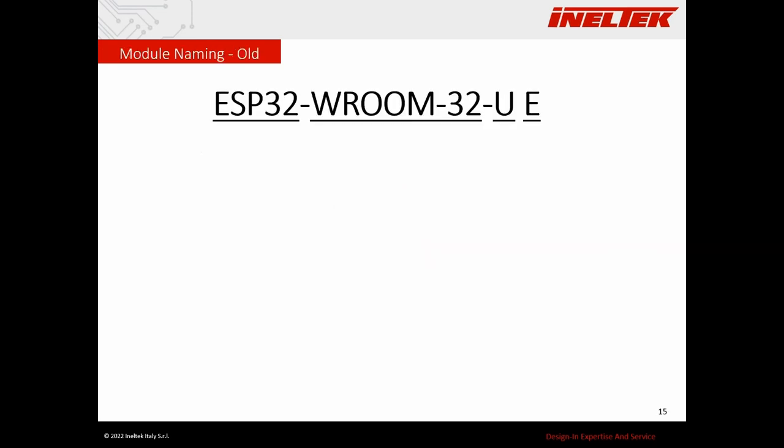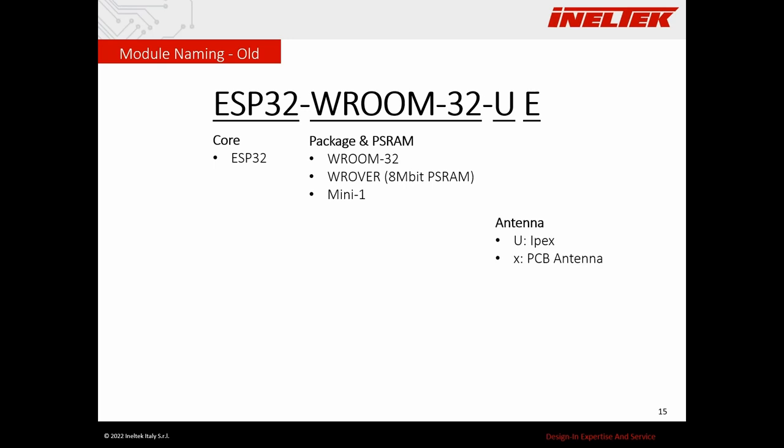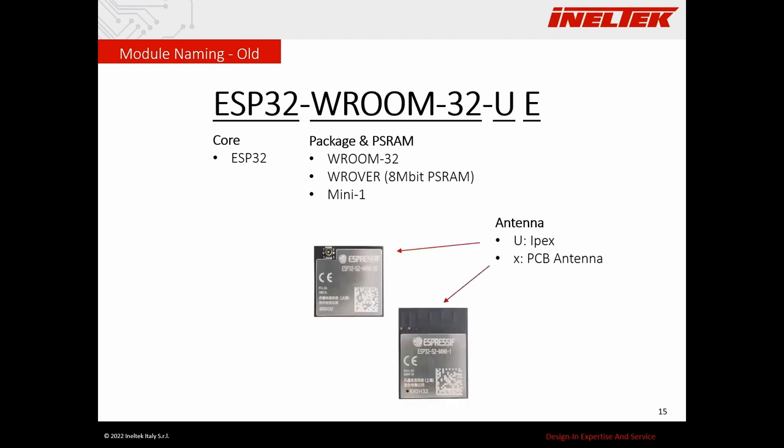A few words about the module naming to help you navigate the Espressif catalog. This is the old naming convention, which still holds for the ESP32. So you have the core in the first part, so ESP32, then the package and the PSRAM. So you can have WROOM, WROVER, in this case with the additional PSRAM, or MINI if you have the smaller version. Then you have a letter or nothing. In the first case, if you have the U, the module has an IPEX connector, the picture above. If there isn't any letter, then you have a PCB antenna, so the picture below. And the last letter was the version. So no letter means the oldest version, then the intermediate version, and E is the last one.